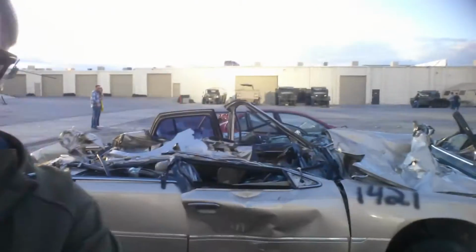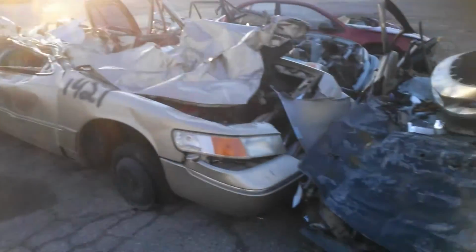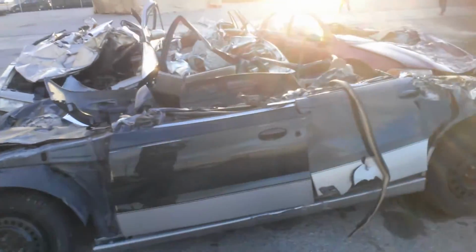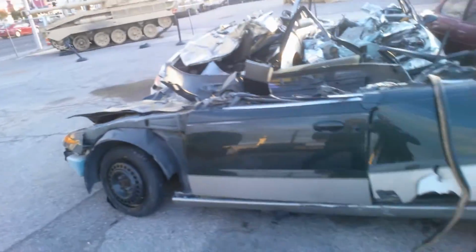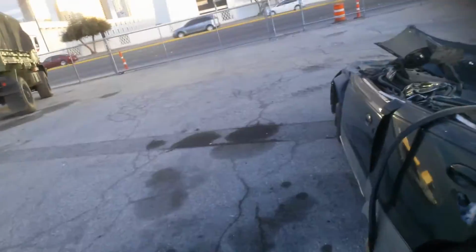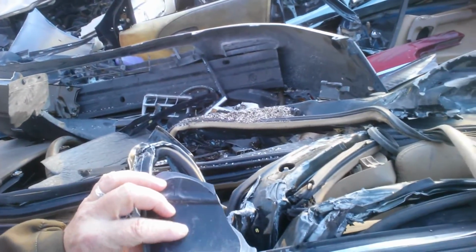Hey, I don't know what 1421 means, but maybe that's the auction number that they bought it from. Trying to find out what this car is, other than scrap metal. Another Saturn, there's the proof. If I remember the old school Saturns, their doors were actually plastic. Sure enough, plastic.